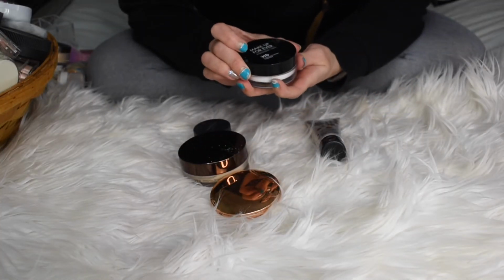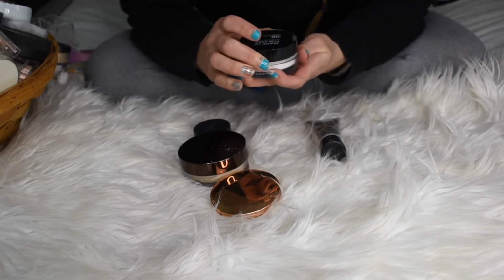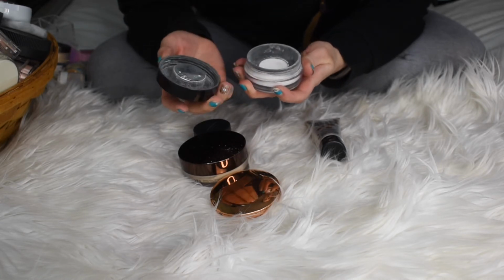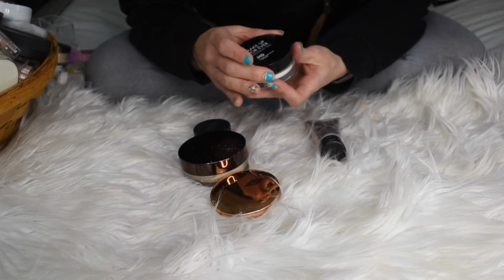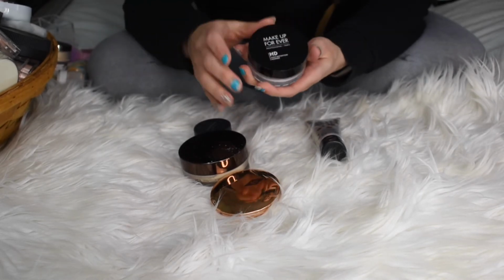This next one is from Makeup Forever. This is their HD powder. This one potentially could cause flashbacks since it's an HD. I have gotten some use out of this, but not for a while. So I'm going to hang on to it and see what I think about it.